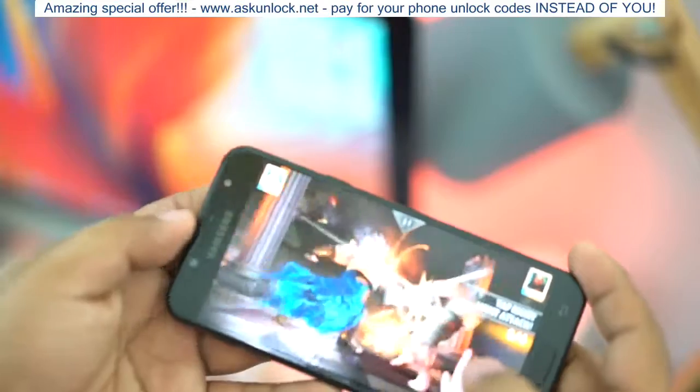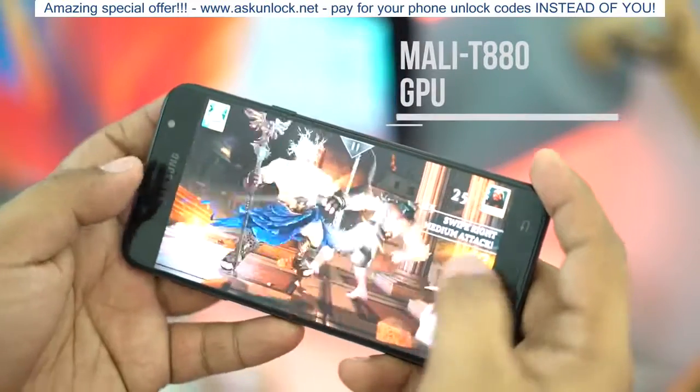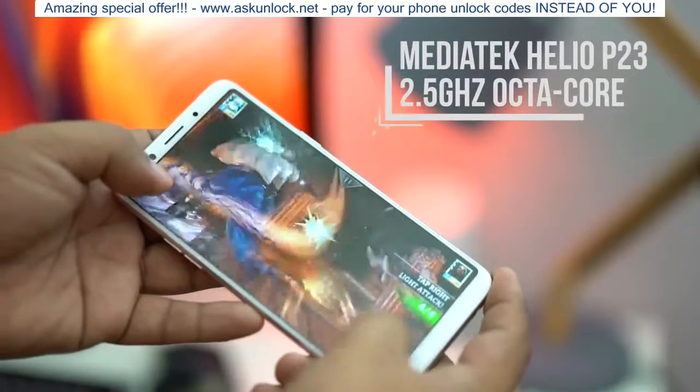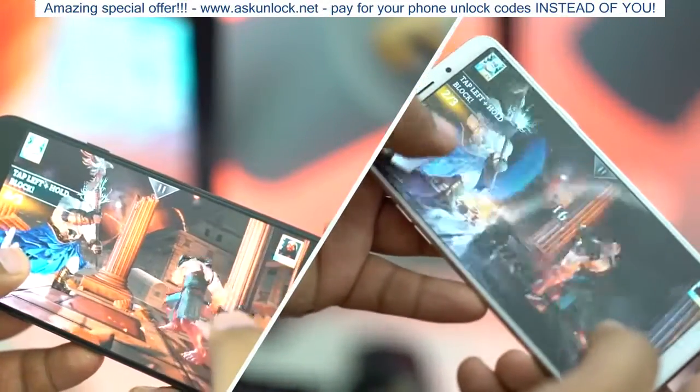In terms of performance, the J7 Plus is equipped with a MediaTek Helio P20 processor with a Mali T880 GPU. The F5, on the other hand, has a MediaTek Helio P23 processor with a Mali G71 GPU. We have tested both smartphones' performances via synthetic benchmarks, and this is what we got.